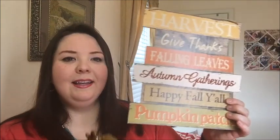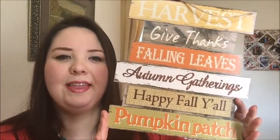Anyway, let me get back into this haul and I'm gonna start with some fall items. I'm really excited about some of these things that I got. I got this plaque that I'm gonna hang up somewhere in my living room or possibly on my door, and it has one of these little ribbons on it. It says harvest, give thanks, falling leaves, autumn gatherings, happy fall y'all, and pumpkin patch. So I thought that was perfect and I really wanted to use this in my fall decor this year, so really excited about that. I also picked up a little pumpkin and it's really cute.